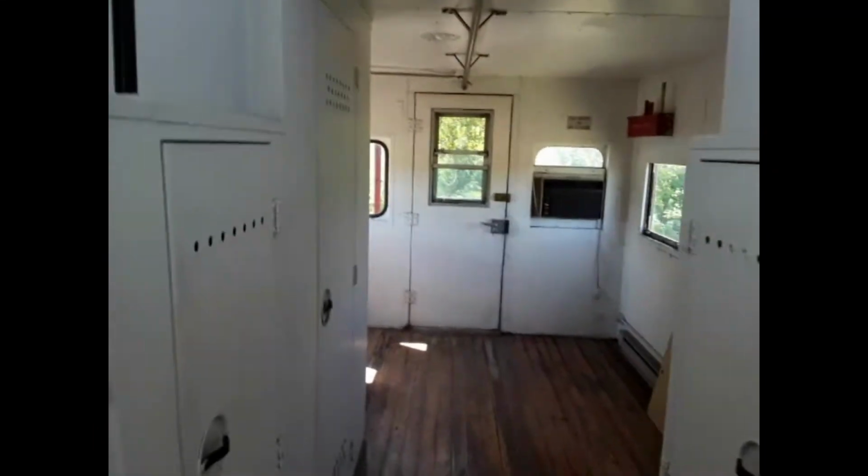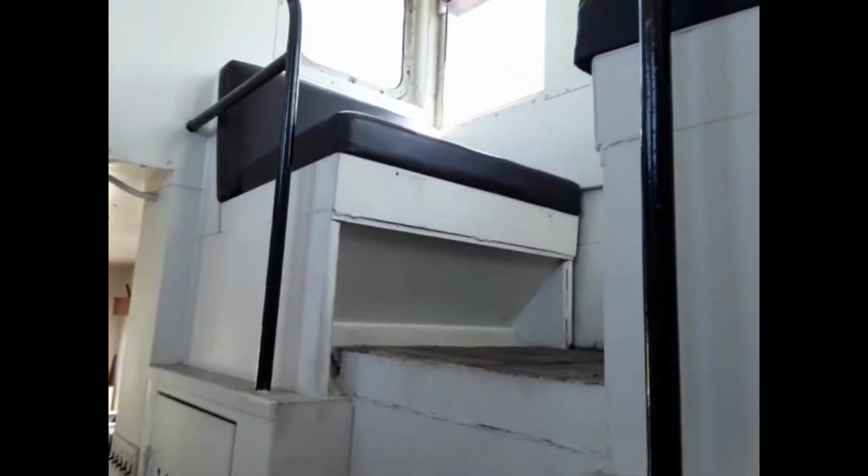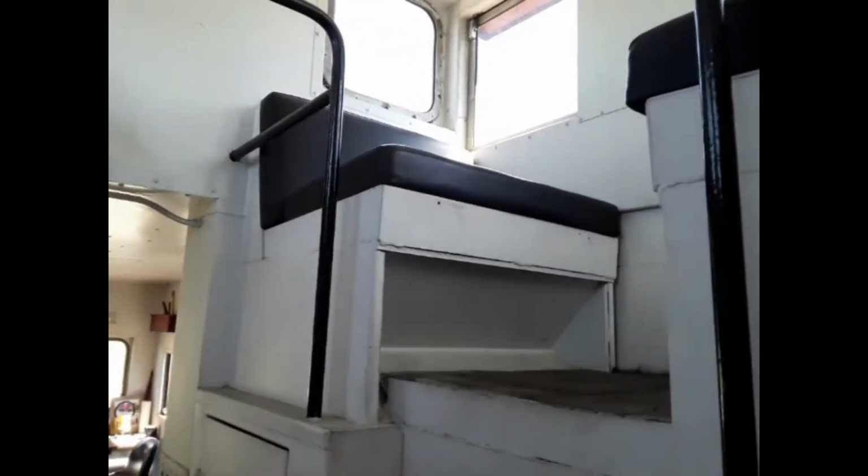Well, let's go to my favorite place of the caboose. The cupola. So what year? I don't think you said, sorry if you did. What year did you move this up then from Louisiana? I believe it was 2012. So within the last 10 years or so. Yes.